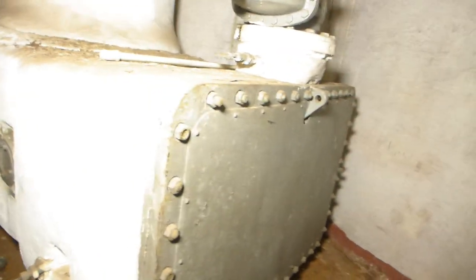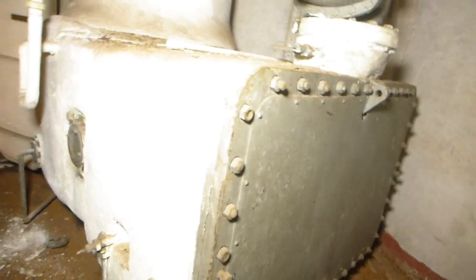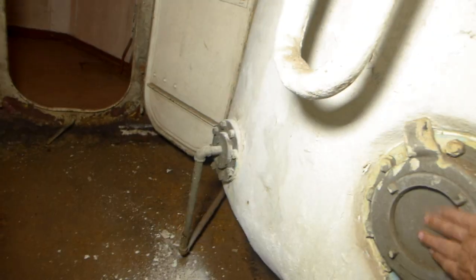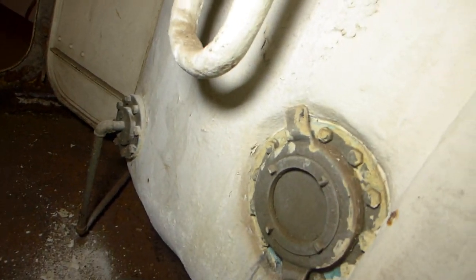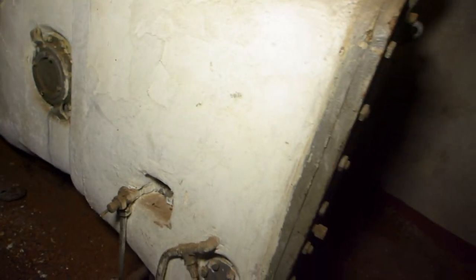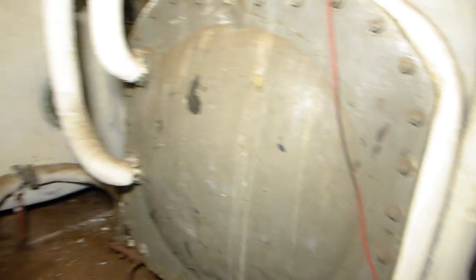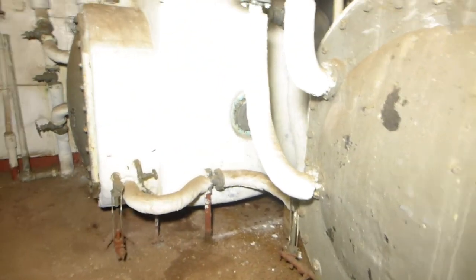So what they can do is cut any one of these stages out that they want, bypass it, undo all these nuts, and pull those tubes out where they can then clean off the inside. There's even a viewing port here that's pretty crudded over, but they can look through and shine a flashlight in there and get a visual indication. So they periodically shut down these effects one at a time, clean them out, and put them back together. That way they keep a constant supply of fresh water running.